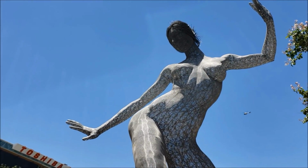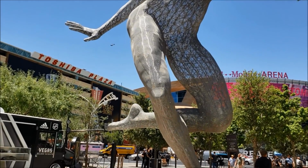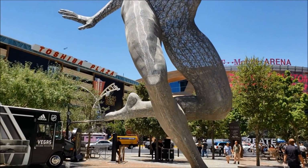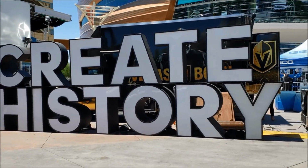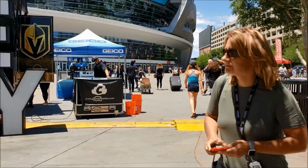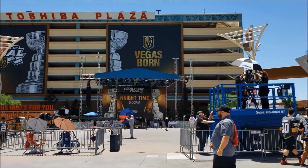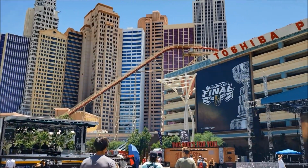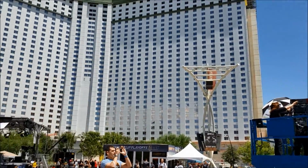This 40-foot tall sculpture is called Dancing Bliss. The artist was inspired to create the sculpture at his first experience at Burning Man. T-Mobile Arena, Toshiba Plaza. They hold a viewing party here. I've been here a couple times for the viewing party. It's really fun.